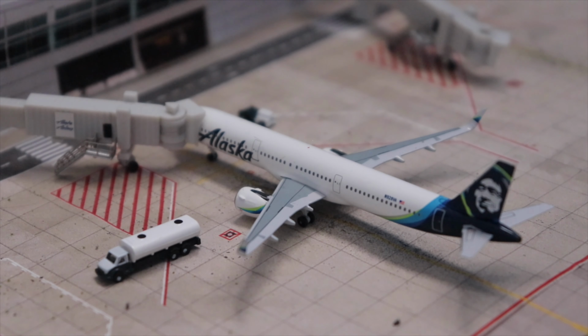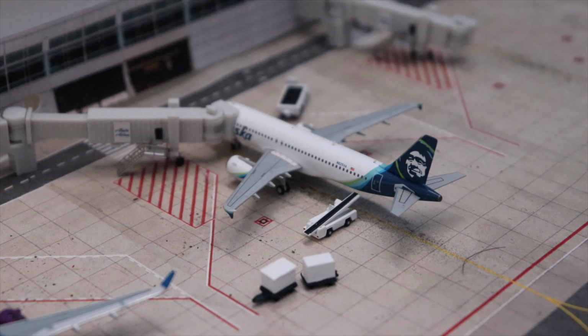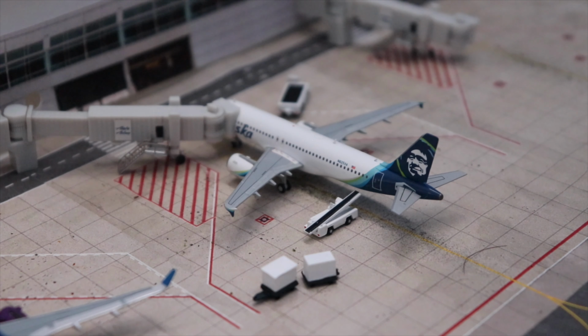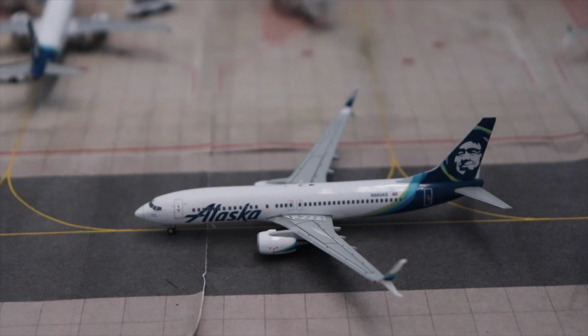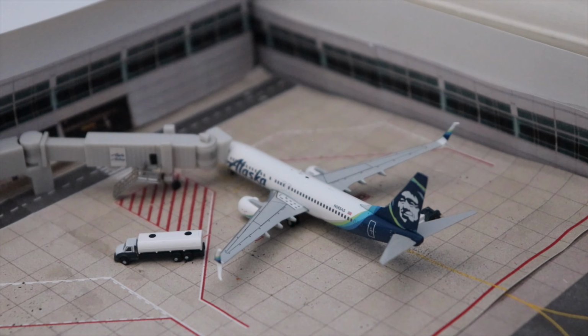So we're going to start off with an Alaskan A321neo, and it has arrived from San Francisco, California. Moving along, we have an Alaskan A320, and it's currently getting its baggage loaded up for Las Vegas. Here we have an Alaskan 737-800, and it is going to taxi to the runway, and it'll be heading out to Seattle. At its gate, we have an Alaskan 737-800, and it is getting fueled and boarded for a flight out to Anchorage, Alaska.